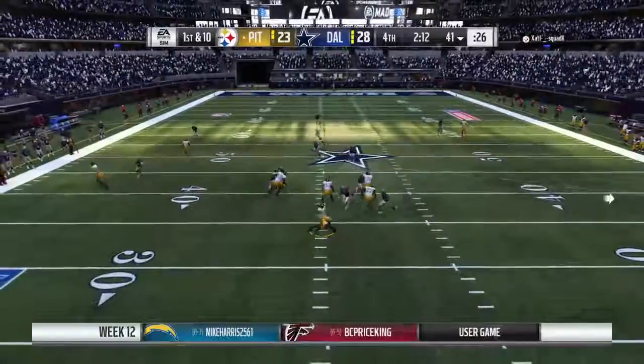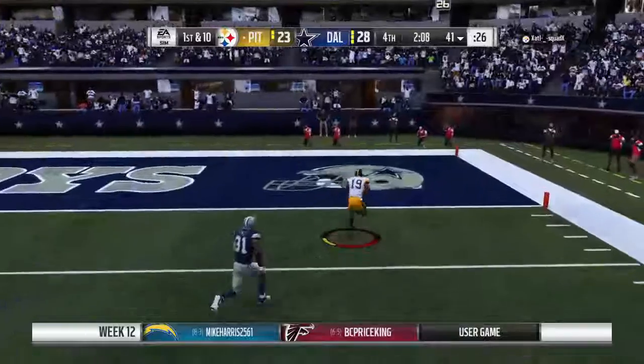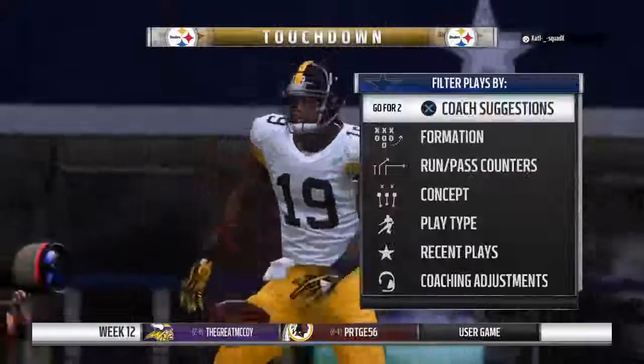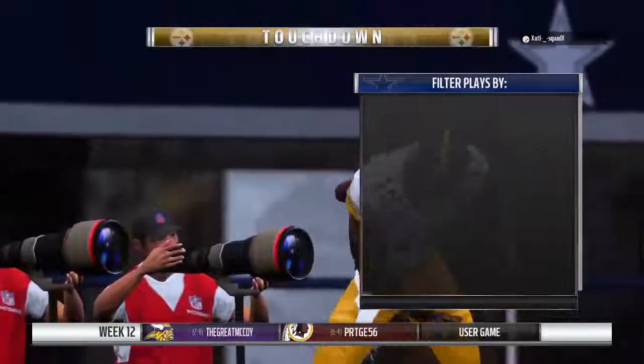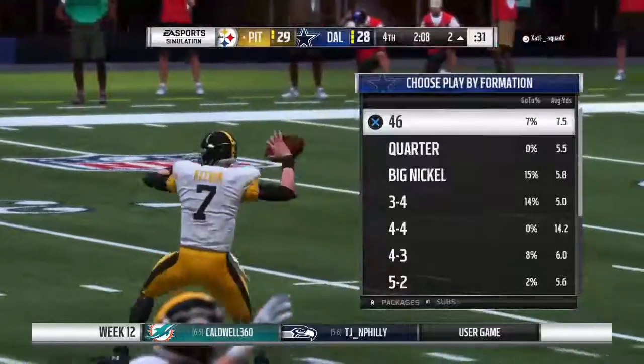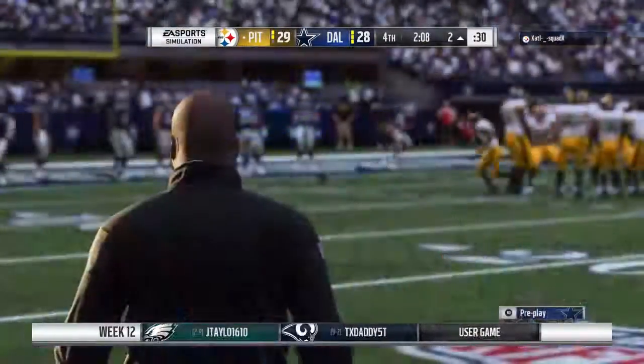Keenum now on first down. Going for the deep ball. That's caught inside the 20. And into the end zone. Touchdown, Pittsburgh. A big play there. His second touchdown of the afternoon. And the Steelers have taken the lead here in the fourth quarter.